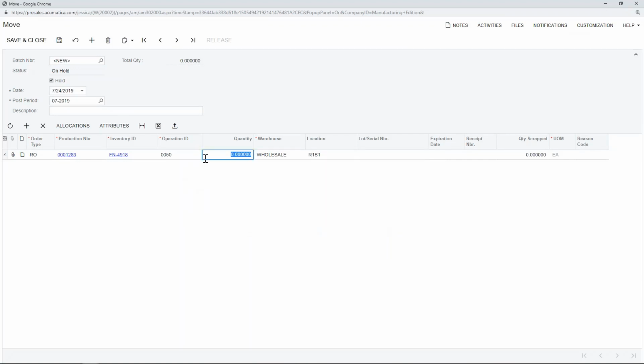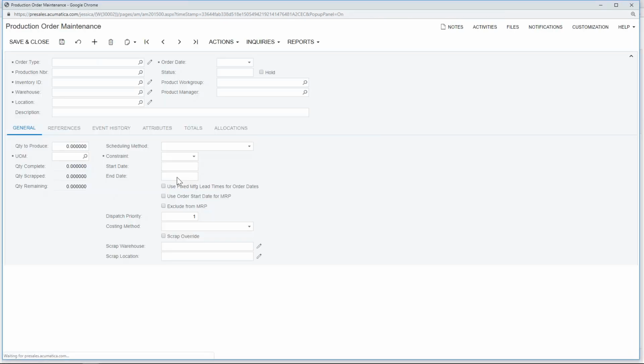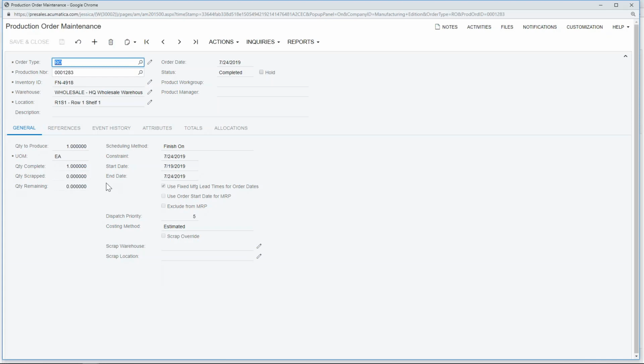If I complete a move transaction for my final operation, that will close out the order for me. These can also be performed from the likes of Savant's handheld scanning devices as well. So I have just created a move transaction for that last operation, which will close that order out. So at this point in time, my production order is completed, and that item that we were creating is now available in inventory to be sold, which means I could go back to my original sales order and ship that sales order out.